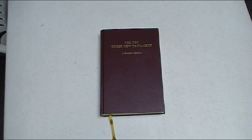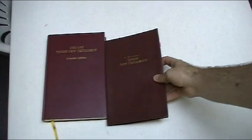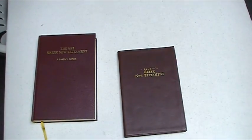Okay, so the UBS Greek New Testament Reader's Edition. What is it about this that makes it unique and sets it apart from other Greek New Testaments? Well, to begin with, you have to go back and look at what brought this one about and what caused UBS to put one out. And to do that, you have to go back to the Zondervan New Testament Greek Reader.